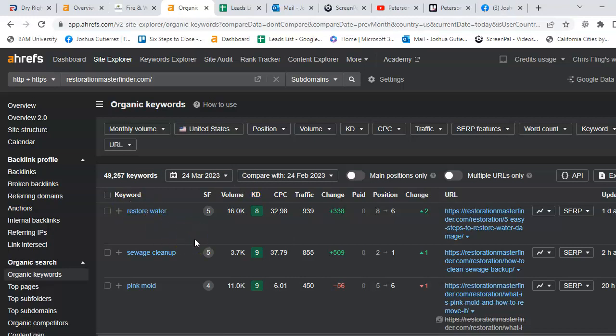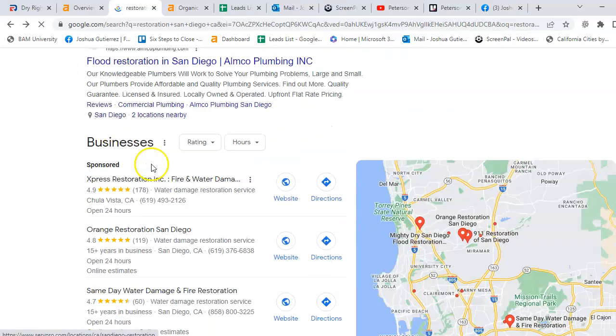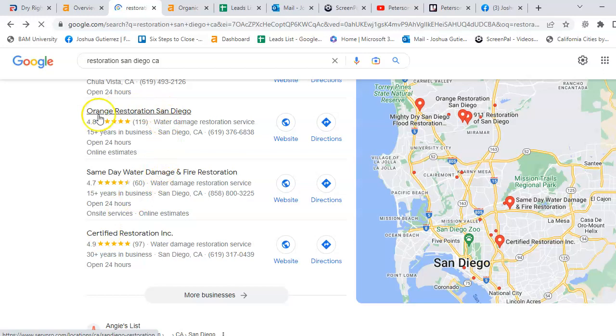But before we jump to the next item up for discussion, backlinks are not created equal, so they're all totally different. And as long as you're saving everything organically, then it won't take much to get you there. So let's go back and discuss citations a little bit. And what citations really are is just a bunch of directories tied to your Google Business Profile, which is in the top 3 of the map pack, which is right here. So Orange County Restoration, Same Day, and Certified, these are all organic spots.